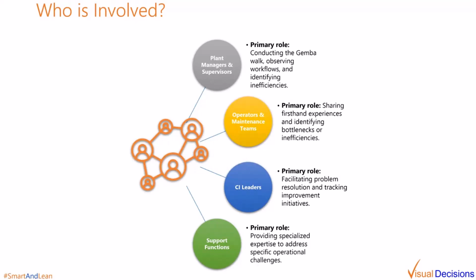For plant managers and supervisors, production managers, etc., the primary role is to conduct the Gemba walk, observe workflows, and identify inefficiencies. Some of the key responsibilities there are ensuring standard work is followed, engaging the operators in problem solving discussions, and providing real time feedback and coaching.